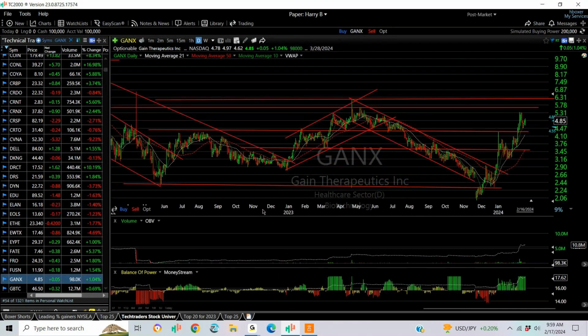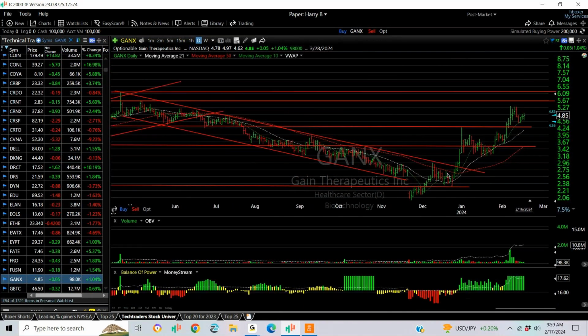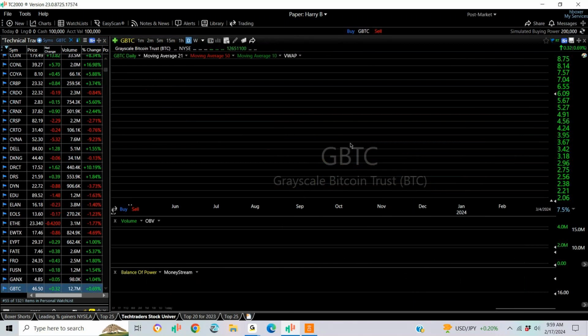GANX, one of my favorite biotechs. If you remember, we had a swing out of there, and then it came down and got crushed to an all-time low. Reversed, did a 1, 2, 3, 4, 5. Now, I'm not sure if this consolidation can lead higher, but my target is 5.75, 6 next.